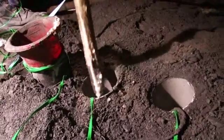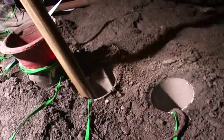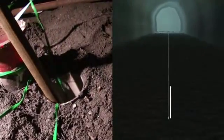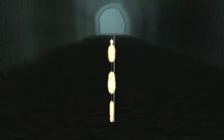Long holes may use multiple primers. They are typically placed at the toe of the blast hole and then at predefined intervals as determined by the drill and blast engineer. Enough primers are used to ensure that the long explosive column is initiated.